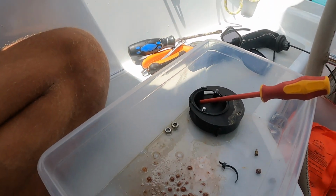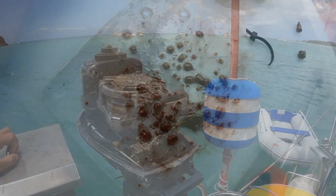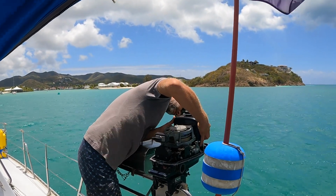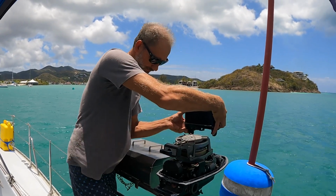I managed to get most of the rust out of the float bowl of the carb. I also disassembled the whole carburetor and made sure all the jets were clean. So the carb cleaner we bought and that we walked 10,000 steps for worked quite well, and the carb was pretty clean at the end of the exercise.